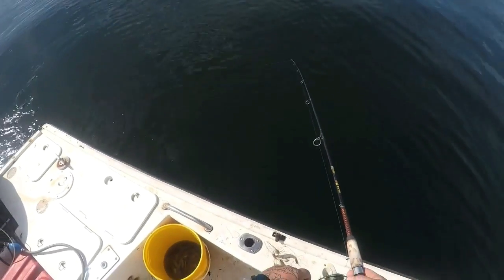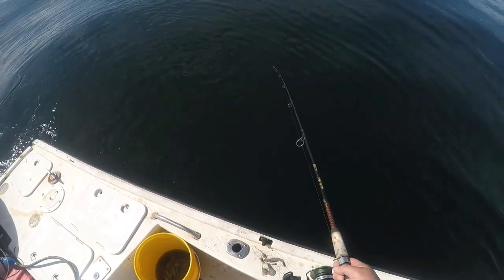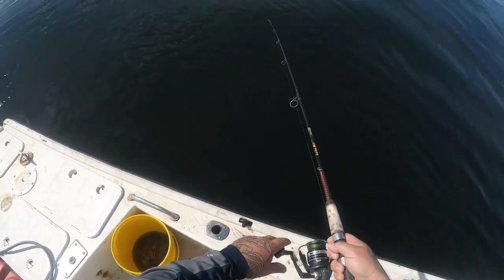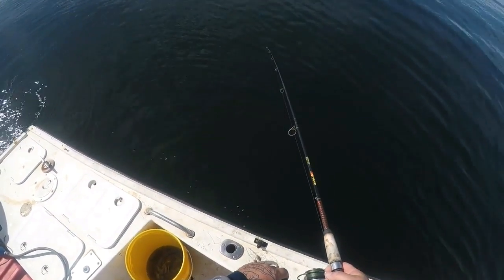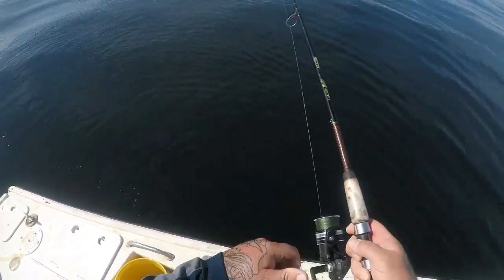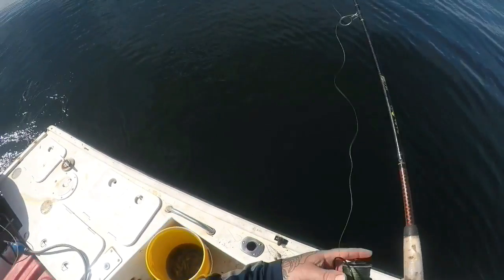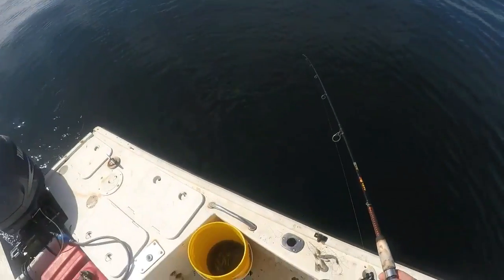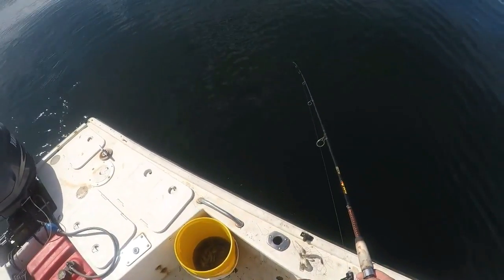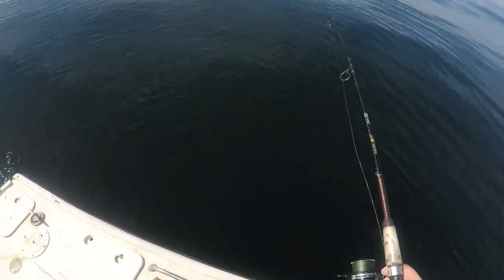If I had to take a chance or take a guess, it's going to be a government fish. Oh, he's hitting it. There you go. We let it go. Surprising. Big ocean. I'm not alone, though. I got people out here with me. There he goes. There he is. Oh, came off.